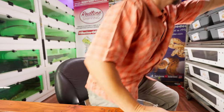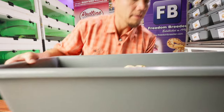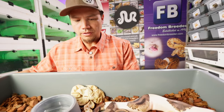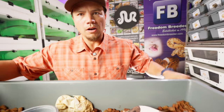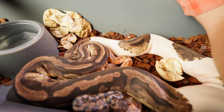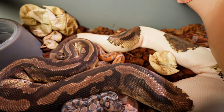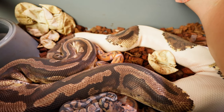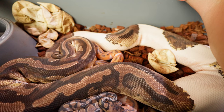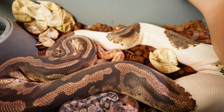Princess, her awesome clutch. And they're all kind of in shed. So what I've been doing is I've been leaving them with mom until they shed. So they're all kind of in shed right now, forming those new layers of skin underneath the old original egg skin. That shiny, shiny egg skin that anybody who hatches out ball pythons is very familiar with.